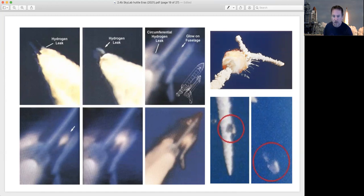You can see the tail here and you can see the solid rocket booster here. And this is where the solid rocket booster's nozzle is. And you can see the hydrogen leak coming out of the tank right here. Okay, so that's a bad sign. And in fact, they see a little bit of glow between the fuselage of the shuttle and the external tank. That glow starts to turn into a flame. Now you're heating up the underbelly of the shuttle itself. It breaks apart. You lose aerodynamic stability and that's all she wrote.